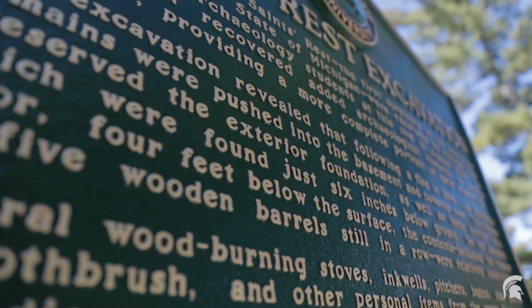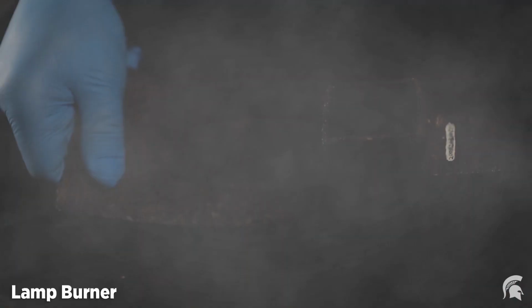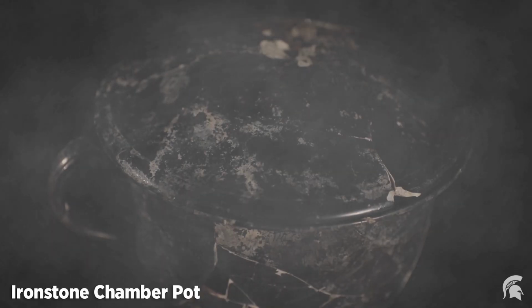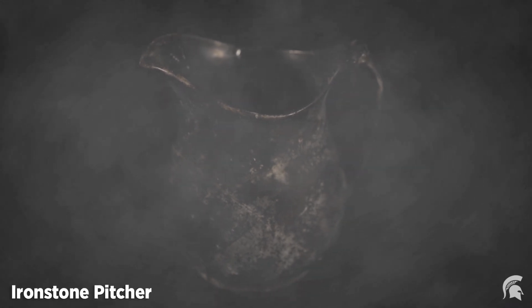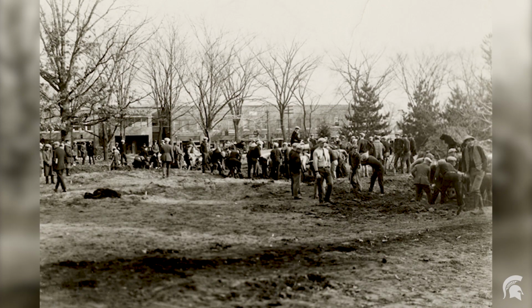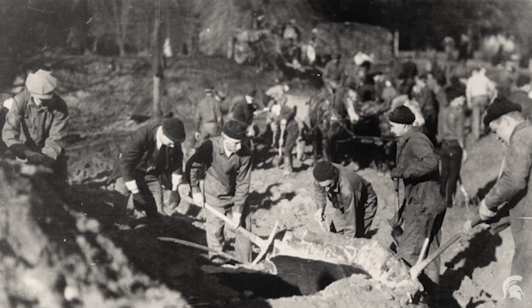The extensive excavations uncovered several building walls and a myriad of artifacts, including hardware such as stoves, hinges, and doorknobs. During the excavation, archaeologists determined that the fire likely started in the basement, where construction tools were found burned in place, suggesting that an unattended lamp or heater may have been to blame for the blaze. Perhaps most importantly, this project prompted the establishment and creation of the Campus Archaeology Program.